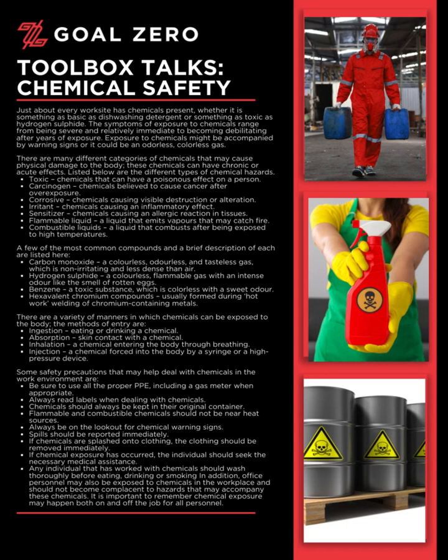There are many different categories of chemicals that may cause physical damage to the body. These chemicals can have chronic or acute effects. Listed below are the different types of chemical hazards. Toxic - chemicals that can have a poisonous effect on a person. Carcinogen - chemicals believed to cause cancer after overexposure. Corrosive - chemicals causing visible destruction or alteration.